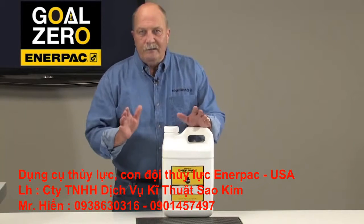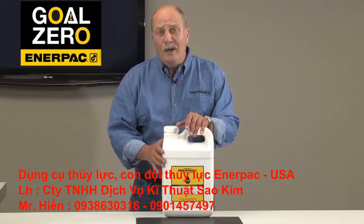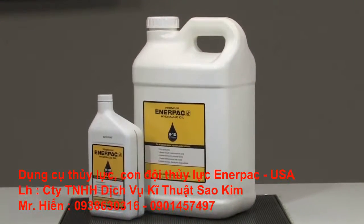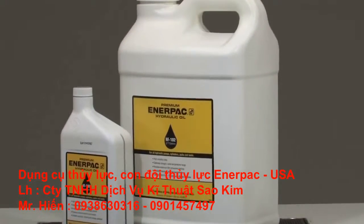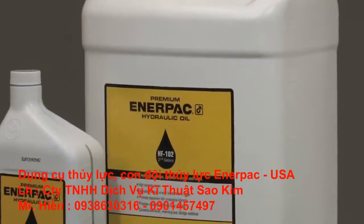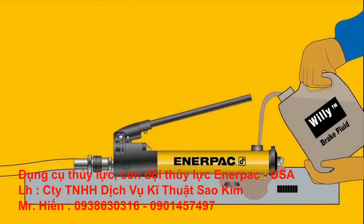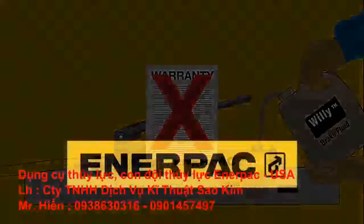When filling or servicing any Enerpac equipment, make sure you use only genuine Enerpac hydraulic oil. Enerpac oil has the correct viscosity and additive package to withstand the demands of high pressure, high temperature operation, and is compatible with seal materials. It also lubricates parts and protects metal components. Using the wrong fluid can destroy your seals and pump, and will invalidate your warranty.